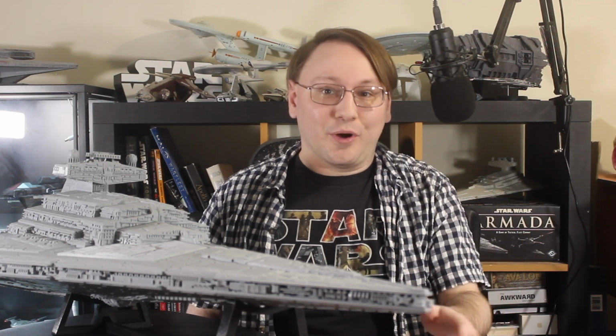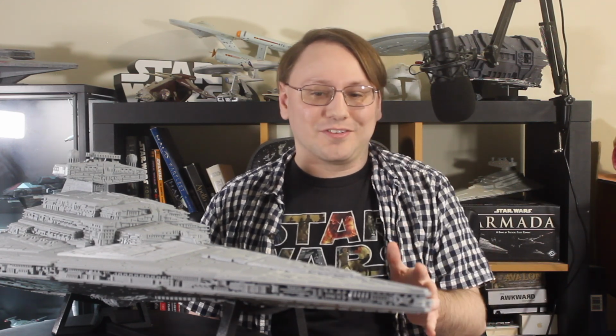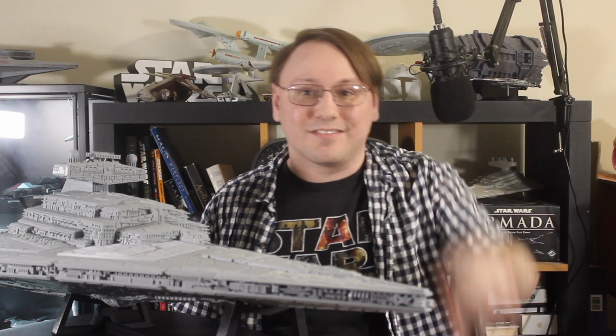Okay, well, I've been teasing it for a while, but today we're finally going to talk about the thing that everyone wants to talk about. Let's talk about the weapons on the Imperial-Class Star Destroyer, and what made this ship so formidable in ship-to-ship combat. I'm Colin, this is IS December, and this is Sci-Fi Deep Dive.